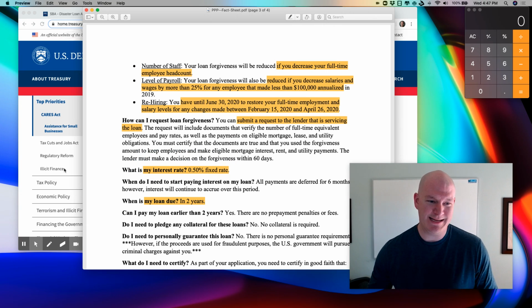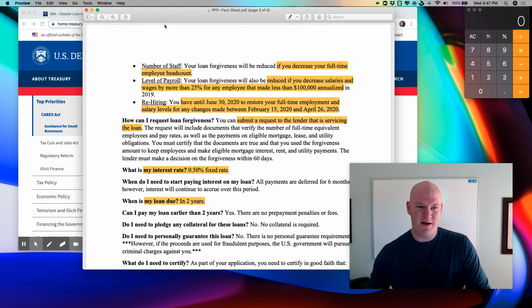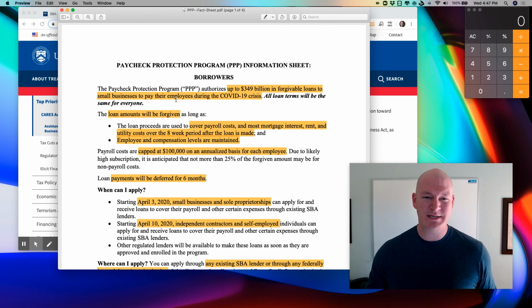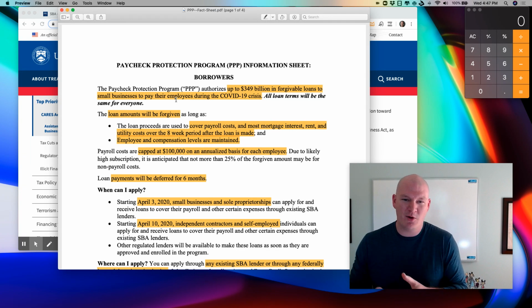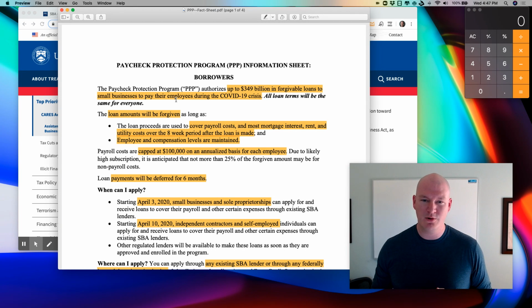What I've done is take that same PDF, the one you get if you click this third link here. I've been looking at this a lot because I think it's probably the best and most succinct way to understand the PPP. So we have the EIDL, a $10,000 grant that's supposed to be immediate. And then once it opens up, you'll have this much larger program called the PPP, the Paycheck Protection Program. I highly recommend downloading this PDF and scrolling through.